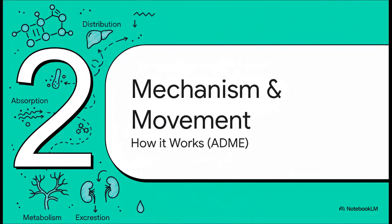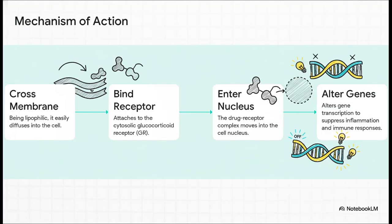All right, now let's get into the nitty-gritty. How does this thing actually work on a molecular level? And once it's in the body, where does it go? We're talking about the classic ADME framework here: absorption, distribution, metabolism, and excretion. Okay, so check this out. It's actually a pretty cool process.